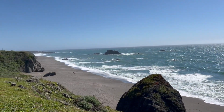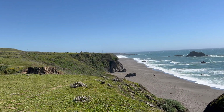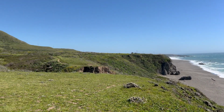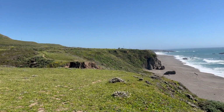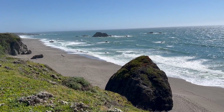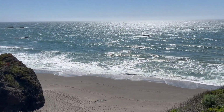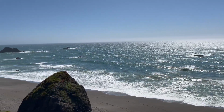And here's another beach. I don't know which one this is. Man, this area is so amazing. This beach has hardly anyone on it. One person with their dog. The beach we just left had hardly anyone on it. Just get out here. Connect with nature.